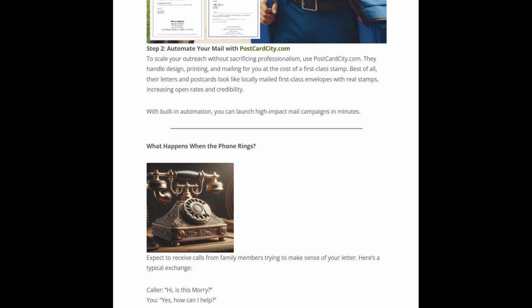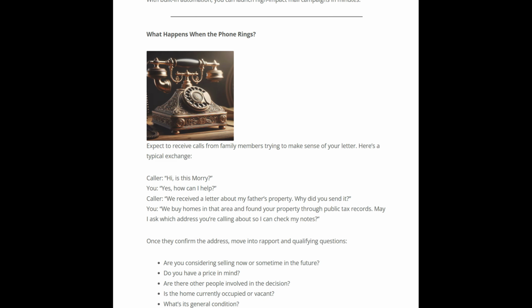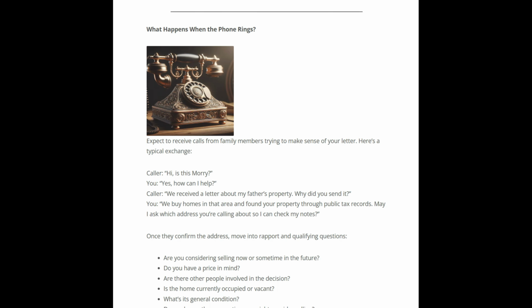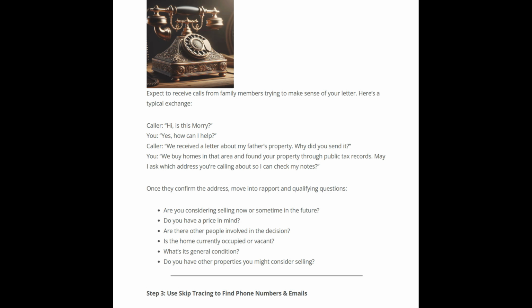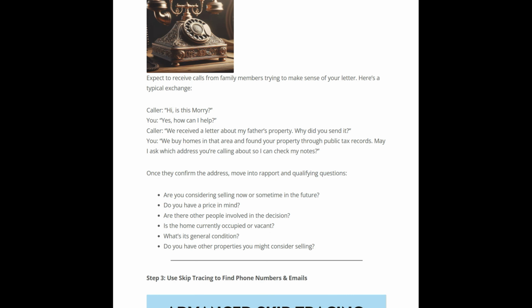What happens when the phone rings? Expect to receive calls from family members trying to make sense of your letter. Here's a typical exchange. Caller: Hi, is this Maury? You: Yes, how can I help? Caller: We received a letter about my father's property. Why did you send it? You: We buy homes in that area and found your property through public tax records. May I ask which address you're calling about so I can check my notes?